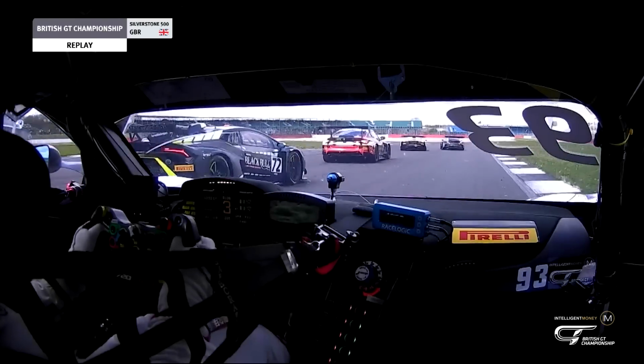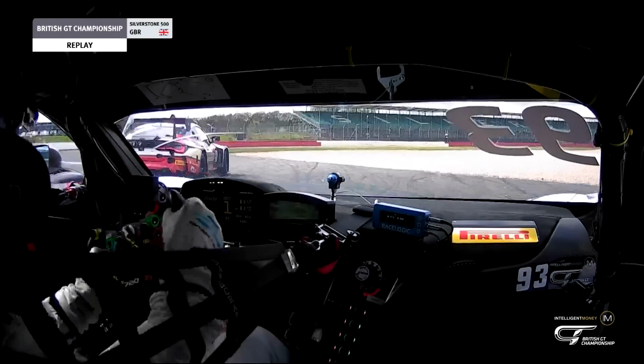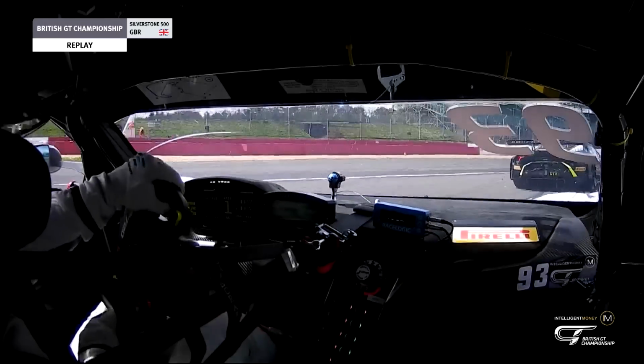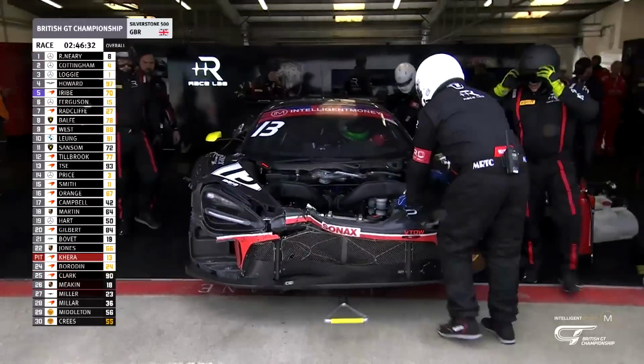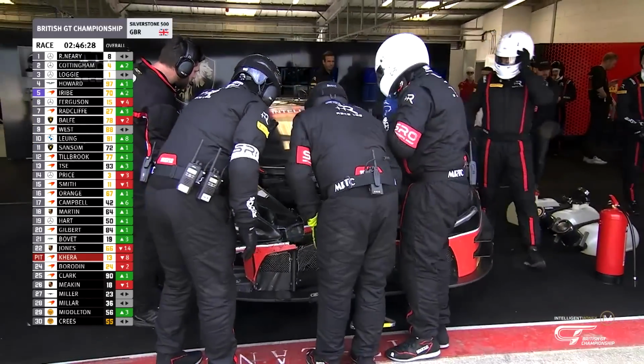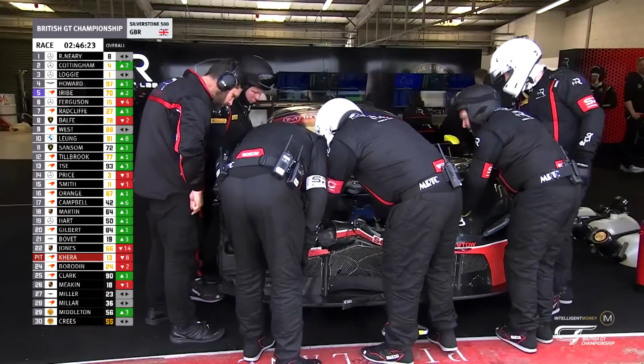So we go on board a Sky Tempesta car. Look at Alex West on the inside, just spun the car around. Everyone knows something's gone on, but they can't see it because of the size of that BMW, they can't see through it. So yeah, into the garage, the guys will have a quick look over, but you can just see that metal bit behind the bumper. That's the radiator.